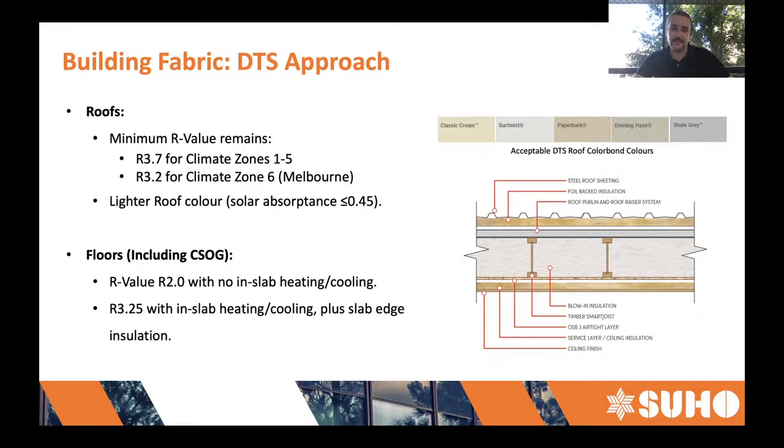Obviously, we're now factoring in bridging. And so anywhere where we've got insulation between, say, a ceiling joist, but also a stud wall or a floor joist, is greatly impacting the effectiveness of that insulation. So it's not as simple as just having a bulk insulation of R4 and it achieving that requirement.